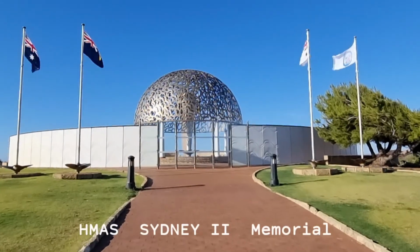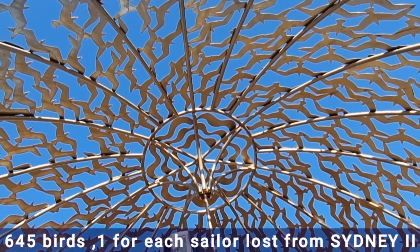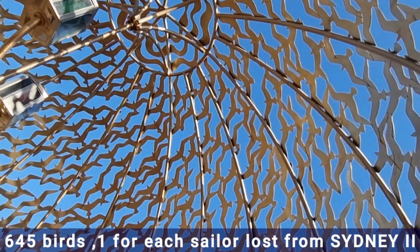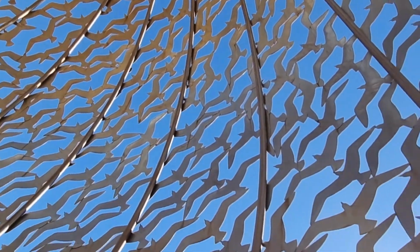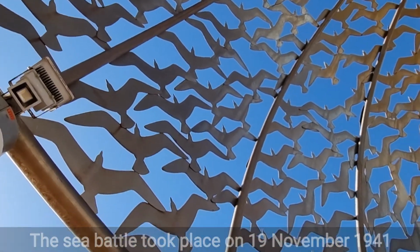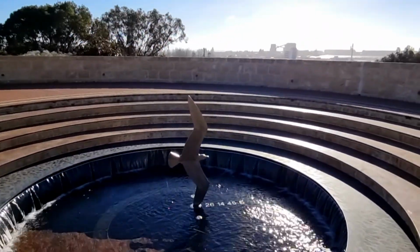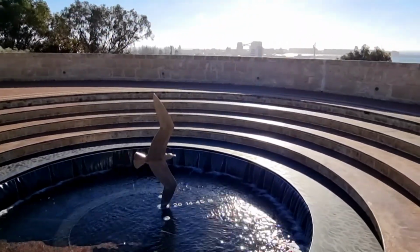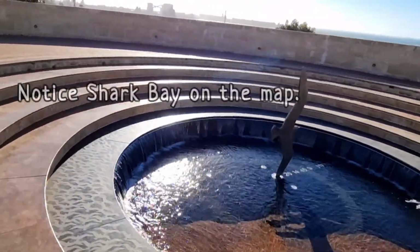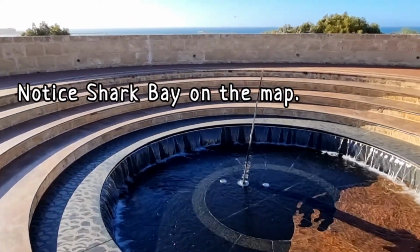Went straight to the HMAS Sydney II Memorial, and that really is a good memorial. They set that up before they actually found the two ships, so they thought it was off Geraldton, but of course they found it more off Denham. I have added to that memorial a little pointer that shows where the wrecks are. That's a great view of the city from up there as well, but the memorial is just fantastic.